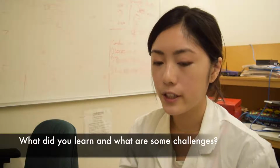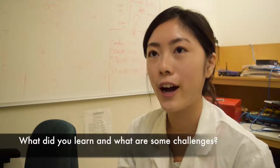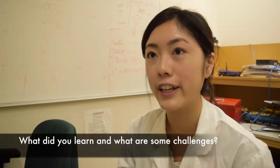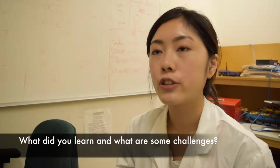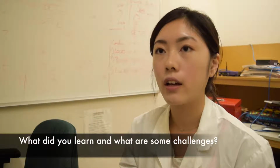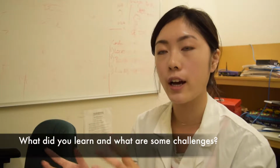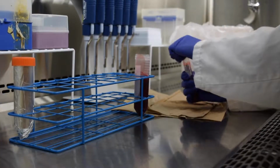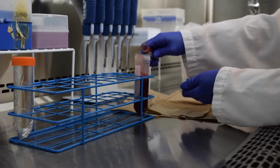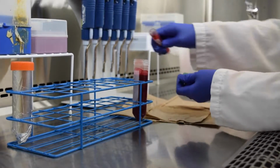Definitely my biggest takeaway for this project is to learn how to critically think and to actually critique and read a paper properly, and to go from an idea into a set of hypotheses. And in order to test that hypothesis, you have to design an experiment that tests that hypothesis. Also, to learn how to deal with failures or negative results.